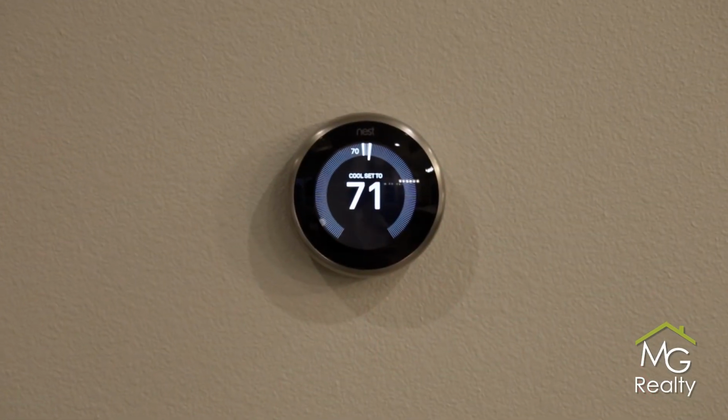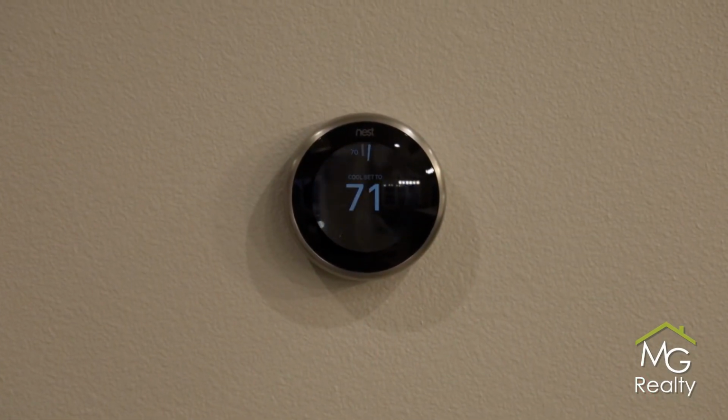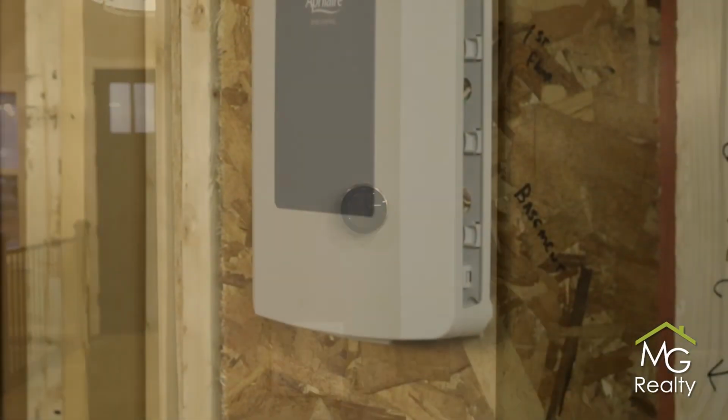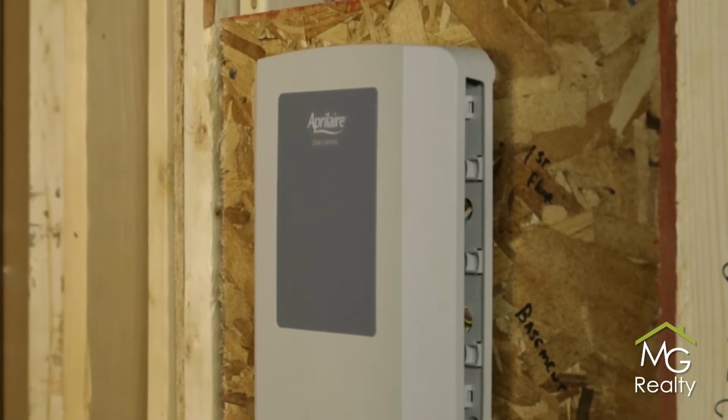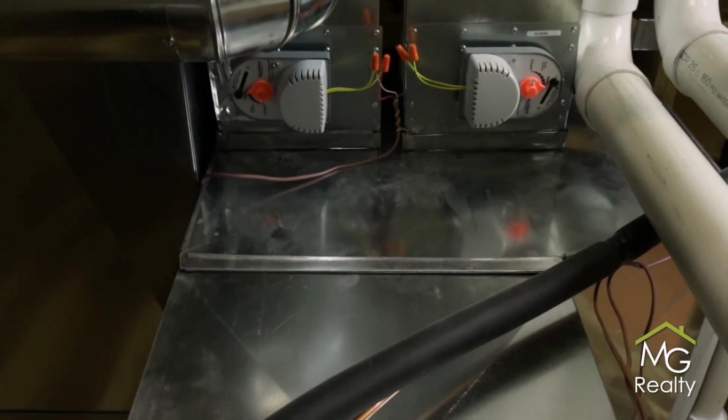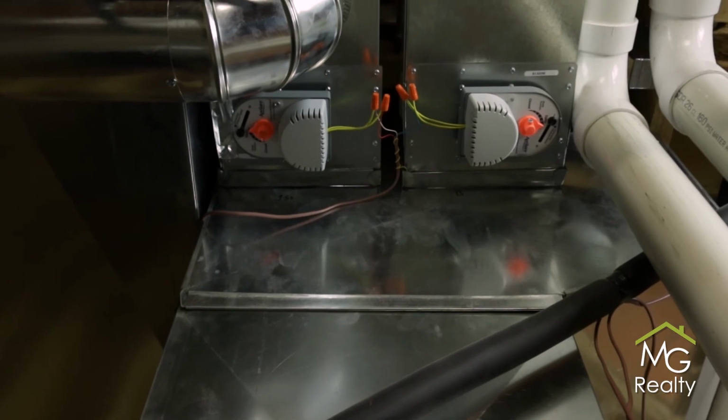This house also has zone control. Having different zones in the home, each controlled by a different thermostat, allows different comfort levels within the home in different areas. But that also allows for energy efficiency, where if you only need heat or air conditioning in one part of the home that has a thermostat set for it, only heat or air conditioning is going to that area, not the entire home. So for instance, in a two-story home where you have a zone system, if only the second floor is calling for air conditioning, it's only sending the air conditioning to that second floor. It's not conditioning the first floor.